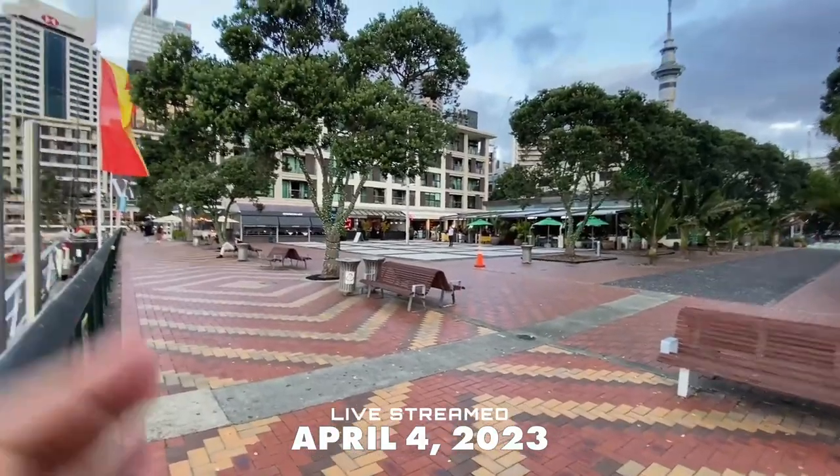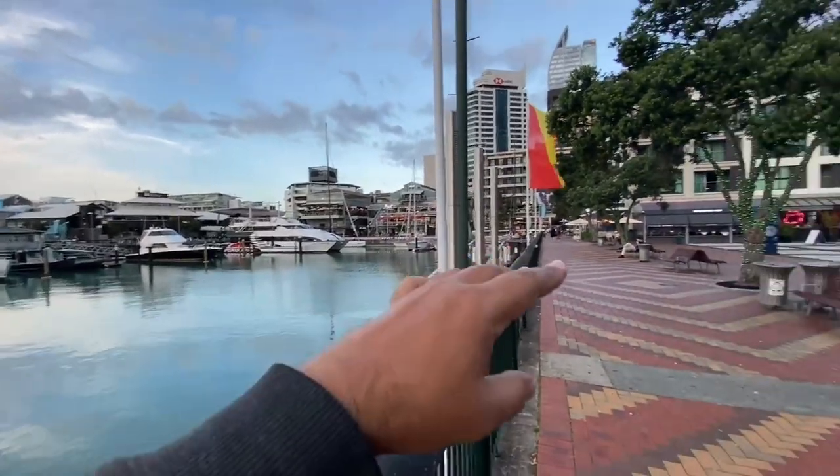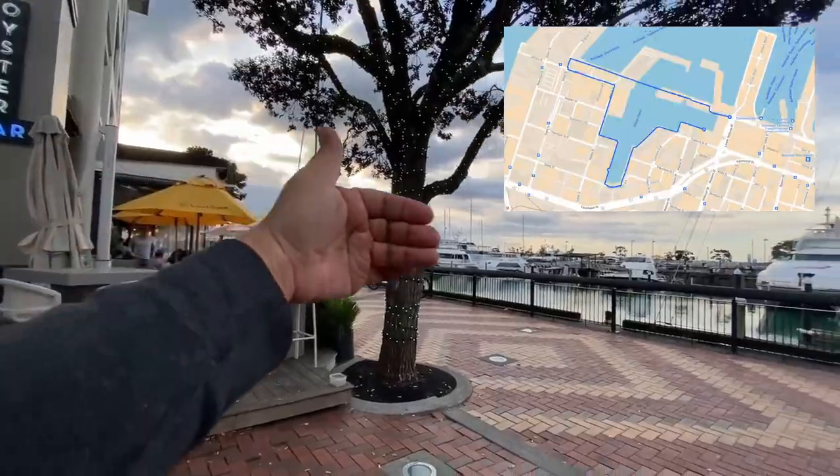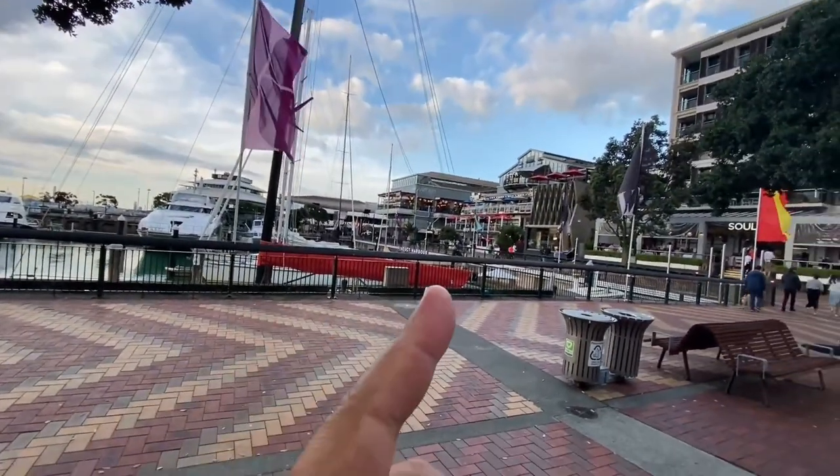We're doing some IRL. We're here in my little hometown of Auckland, New Zealand. We're going to do a loop around this area, which is called Auckland Viaduct, come back into the city. We'll probably go to Commercial Bay.